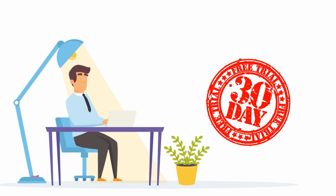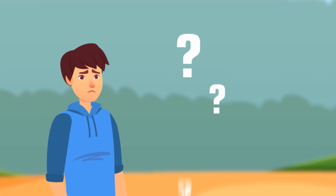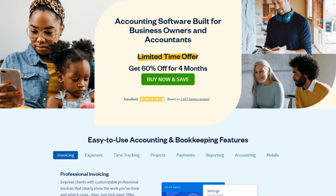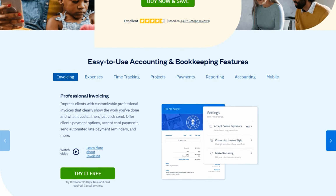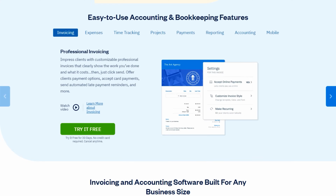The great thing about Freshbooks is that it offers a 30-day free trial so you can test the service without spending a single penny. Now an important question: for whom is this software a perfect fit? Okay, since Freshbooks has all the bells and whistles that you could possibly expect from a full-featured invoicing software, it is overall best for all types of business people, including freelancers, self-employed professionals, and small businesses.